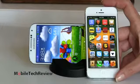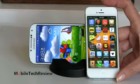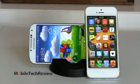I know some people have said they see lag. So far, I have not been able to get it to do that. There's that. Samsung Galaxy S4 does have much more complicated software. There is more potential for it to lag, say if there's some conflicts with third-party software you download from Google Play.